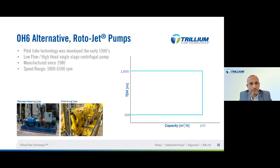With the help of a pitot tube pump or a Roto-Jet pump, we are able to achieve the same low flow, high head conditions with one stage and a much lower speed. As you can see here, it normally runs between 1800 to roughly 6500 RPM.